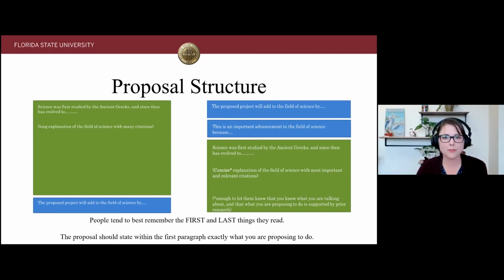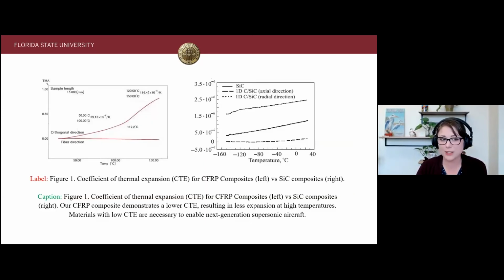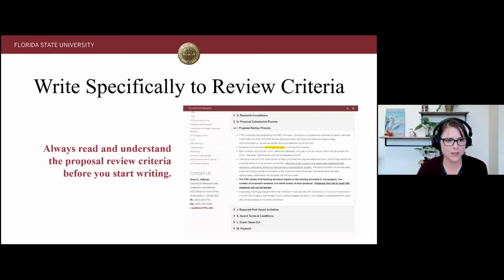And then also, like I was saying with writing that checklist, shredding the RFP, and looking at the review criteria, you want to write to that review criteria as well. Always read and understand the review criteria before you start writing. What are they going to judge you on? You've got to check all those boxes, so know that really well.